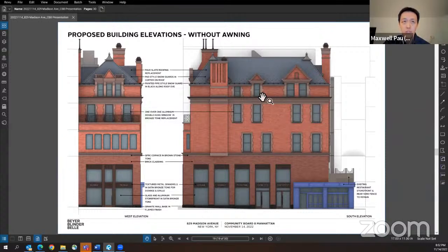As we move our way up a little bit, you'll see here that these are the double hung windows. So it's 4, 5, 6, 7, 8, 9 double hung windows that are replacing the existing casement windows on those floors, again, to rectify the violation with Landmarks.